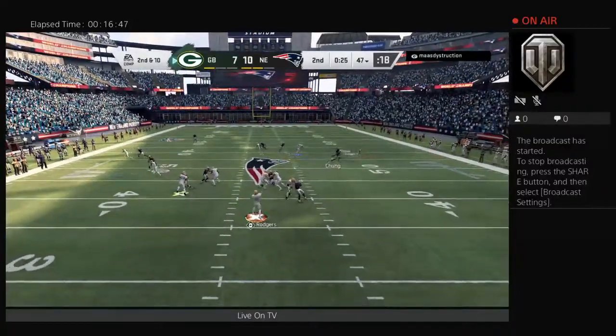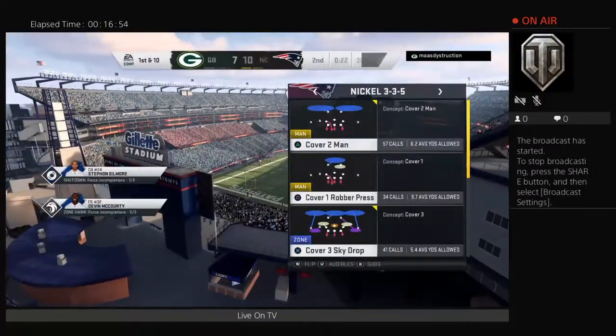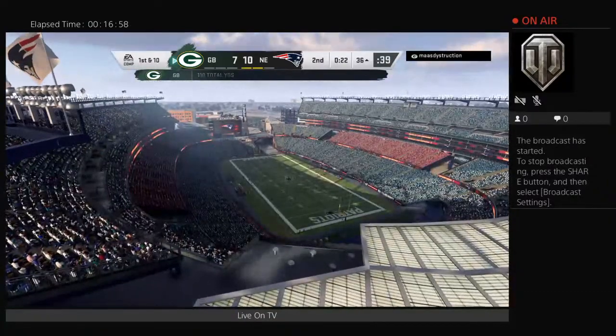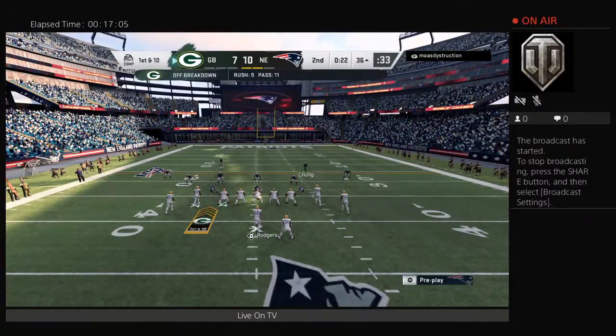Rodgers again here on 2nd and 10. They'll tussle for it, and this is going to be caught. Now the Packers going to burn their 3rd and final timeout as it comes with 22 seconds to go here in half number 1. Rodgers now 8 of 11 in this first half. He's got it 1st and 10.